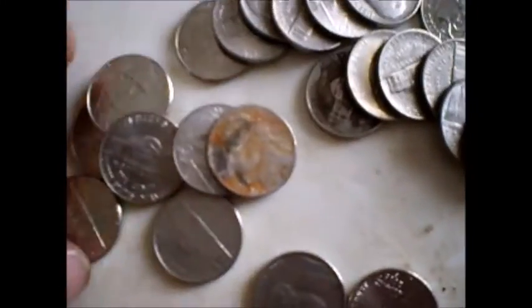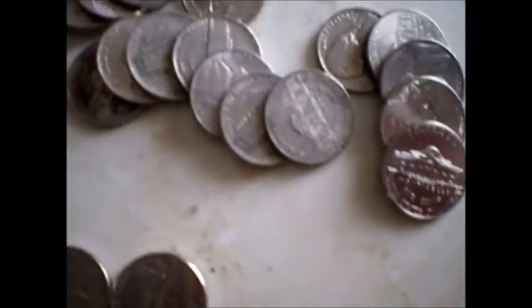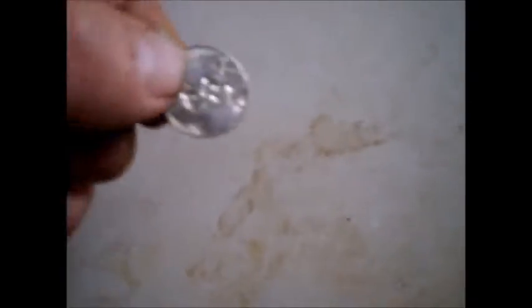Okay, this is the fourth roll. I gotta look through it, see if there's anything good. I'll let you know. Okay, in the fourth roll, I found 1963, 1964, and 2 1978s. I thought I got lucky and found a Buffalo Nichol, but it ended up being a 2005. Wishful thinking.